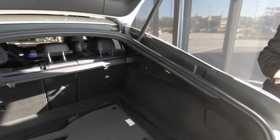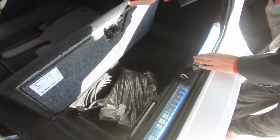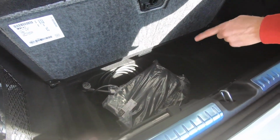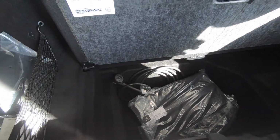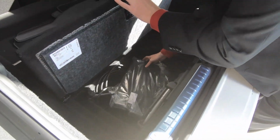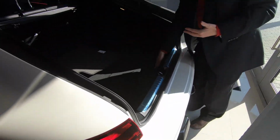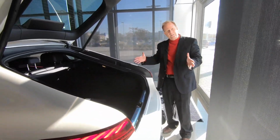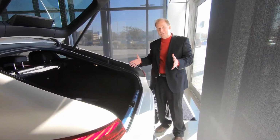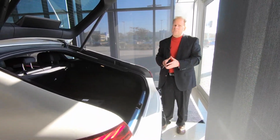And just to show a little bit more of what's here, let's look inside this area. You do have the 110 volt emergency charging cable, is what Mercedes calls that. Just so you know what's here. Now, one thing, and I know a lot of people are probably going to say this is not their favorite, but it is what it is because of the fact that basically the entire underside of the vehicle is a battery. There's not a spare tire. You do have the tire repair kit, just something to consider.